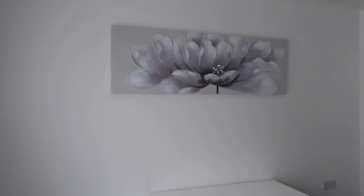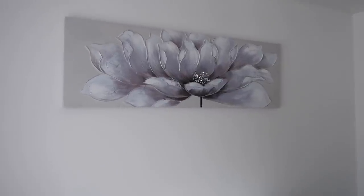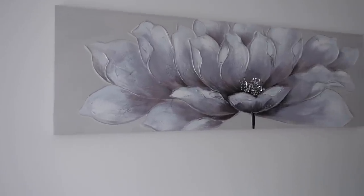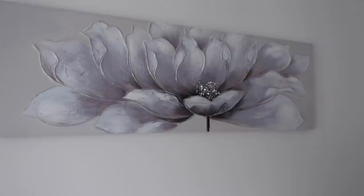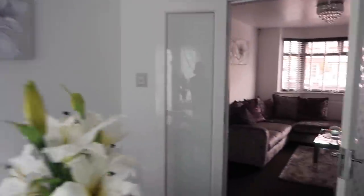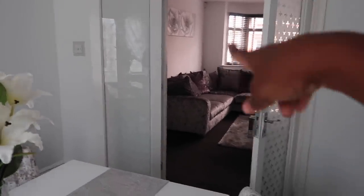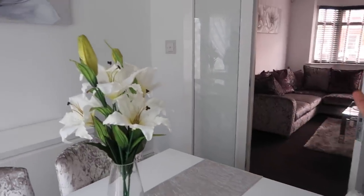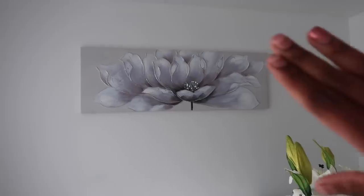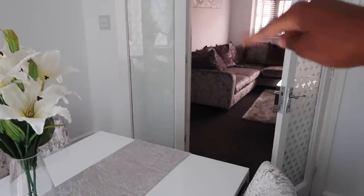So in here, it's not the same picture, but it's from the same range. Again, it's a flower, but this one's got silver and purple. This is why the other one doesn't have that color in there, because I wanted it to transition into the room, do you know what I mean? The silver and purple vibes are still there, as in the sofa and stuff.